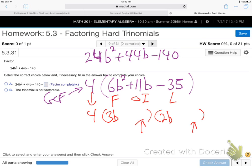Then last times last to make 35. What times what makes 35? 5 times 7. Yeah, you've got to try both orders though. You can try 7 and 5, and that won't work. So try both orders. You've got to do those happy face arcs, the inner, outer, the OI. See if they make the middle, the plus 11b in the middle. No signs, no pluses or minuses until you have the happy face arcs first. First do the little happy face arcs.